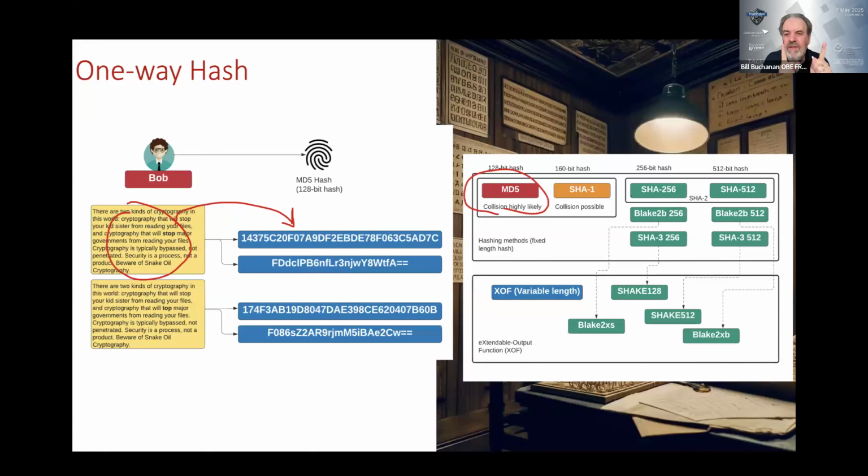MD5 has a relatively small hash of 128 bits. These days, we shouldn't really use that because it's really easy to create what's called a collision, where we take different data and engineer it so that it has the same MD5 hash value. SHA-1 is a lot more difficult to do that with. It's 160 bits in length, but it's still possible, and it must be deprecated from the internet overall.